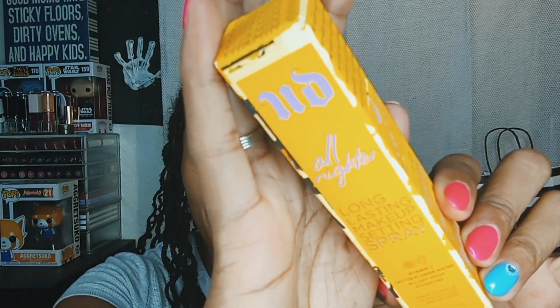So no, I don't need any more setting sprays. Do I want more setting sprays? Yes. So here we are, and that's how I ended up with this. This is the Urban Decay All Nighter Long Lasting Makeup Setting Spray, but this is the one that has vitamin C cactus flower, and it's supposed to be hydrating.